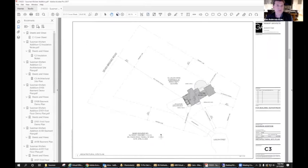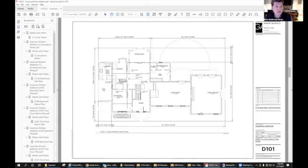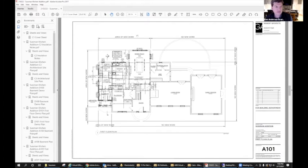Let me go down to the floor plans. This is the garage. We're putting in different framing in there where the addition is going to be. These are the existing walls. A bunch of these walls are coming out, and the kitchen addition is pretty much going to fill up this area here. So the new kitchen is this area, and the new addition part is this area.